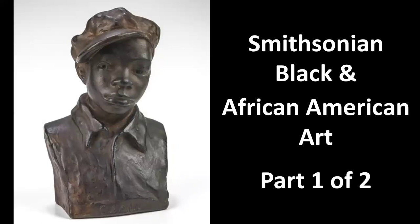All right, so this has been Smithsonian Black and African American Art, part 1 of 2, where we featured not only Black and African American artists, but depictions of Blacks and African Americans by artists of other races. But this is just part 1 of 2. This focused on artists that were born up until around 1900.